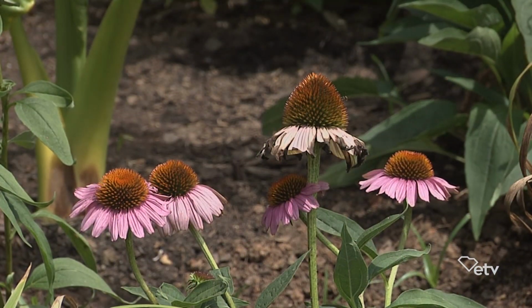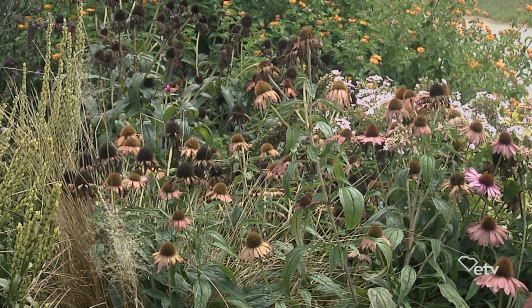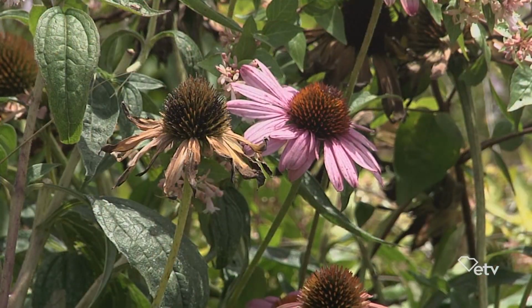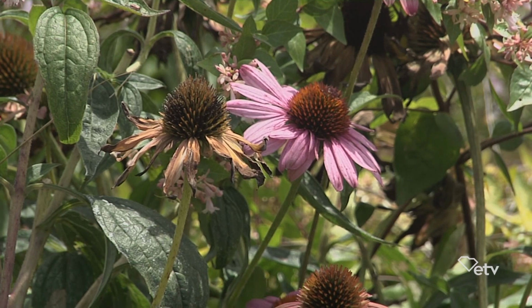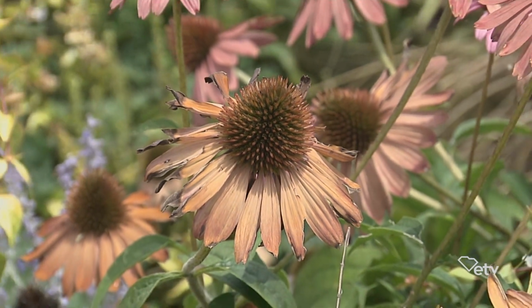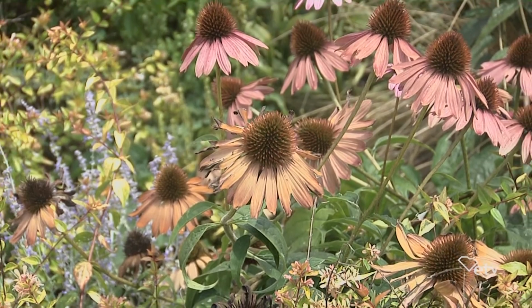Fantastic. Some people might say your garden is a little messy because you have some coneflowers that have really gone past their prime and are looking a little black, but you keep them. I do. That's because the birds are then going to take advantage of those seeds, right? That's correct. The goldfinches wait for the seeds to be dried and then they'll come eat them. When the coneflowers are stripped of the seeds, then I will deadhead. So there are some advantages to being a little bit of a messy gardener. Yes, there are. Less work.